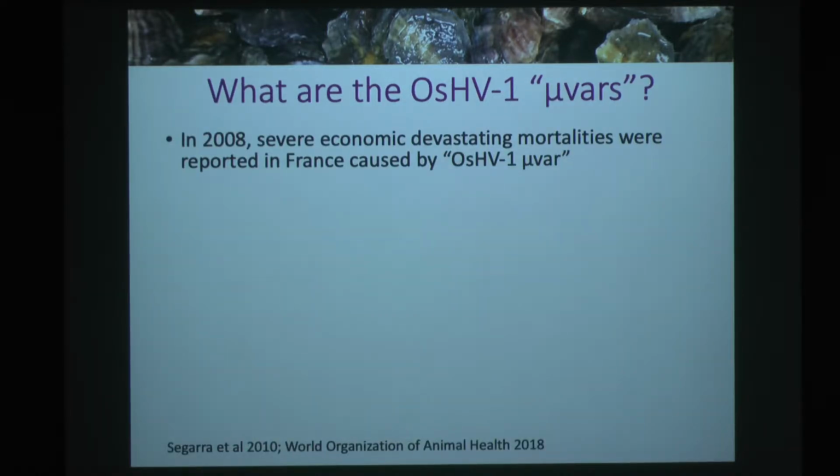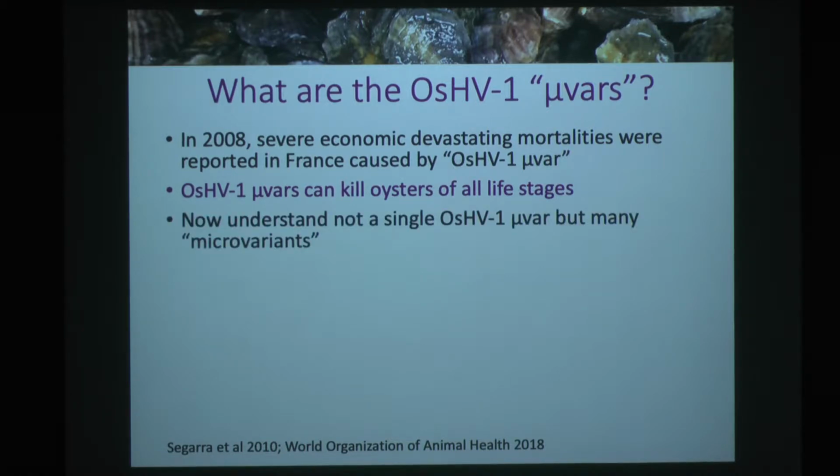So something changed in 2007 and 2008. There were severe, economically devastating mortalities of all life stages of Pacific oysters in France caused by a variant they named OSHV1 microvar. What is an OSHV1 microvar? Well, it's fairly confusing the way it's been described, but it's based on specific genome regions. Importantly, it can kill oysters of all life stages. And we now understand it's not just this one microvar, but probably many microvariants. You'll understand this better on the next slide.